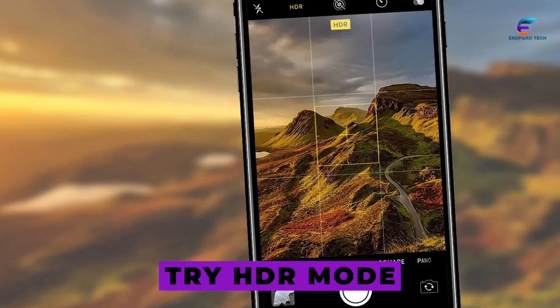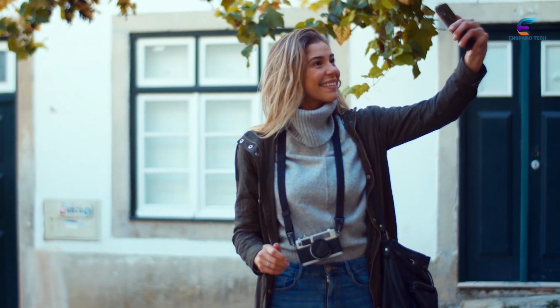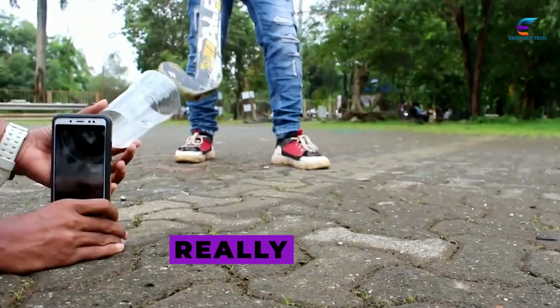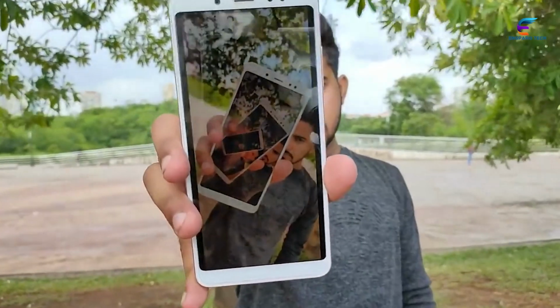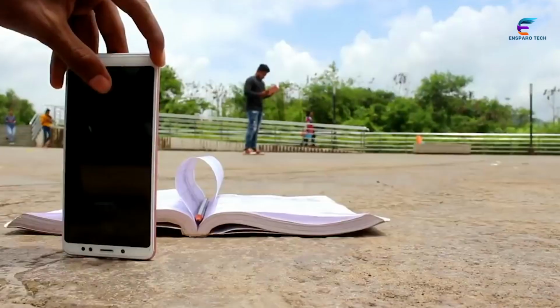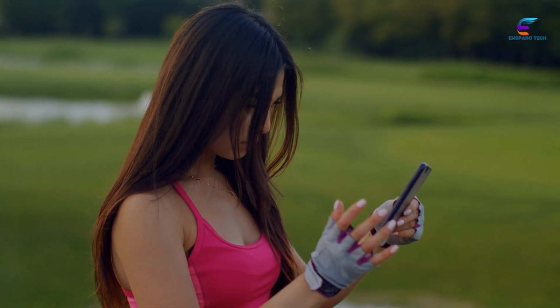Try HDR mode. HDR, or High Dynamic Range, is a setting in your camera app that helps when you have a photo with really bright and really dark parts. It can make your photos look more creative or artsy. Your iPhone usually uses HDR by default. If you have an Android phone, you might have to change the settings yourself.